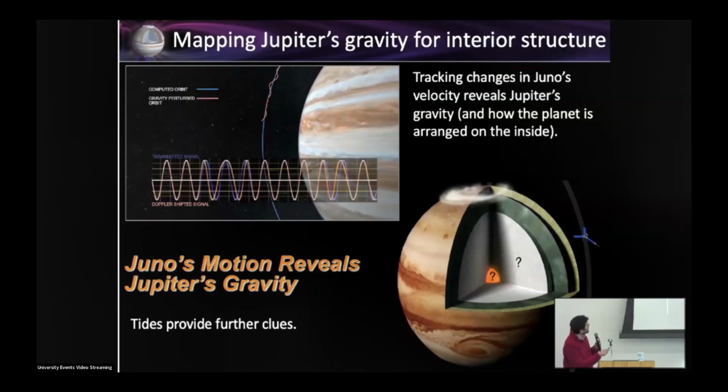So looking at that in the wavelength, we can essentially infer when Juno was pulled a little bit more or when it was pulled a little bit less, and get a sense of what the mass distribution is with latitude, okay? That essentially gives us clues as to how the interior is arranged, and tells us things like what the moment of inertia of the planet is as well, which is a proxy for the mass distribution. Okay? So again, no fancy instrument here. It's just by analyzing the radio waves that it beams back to Earth.